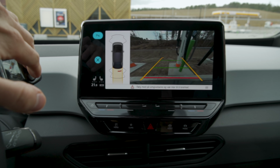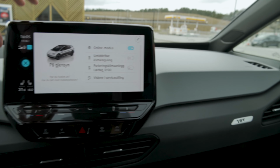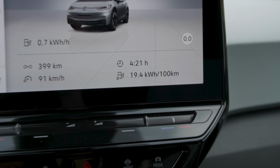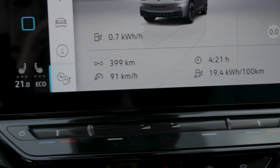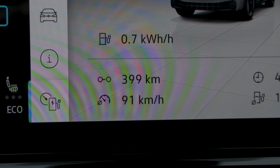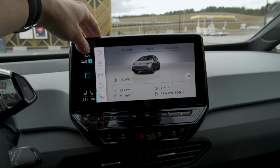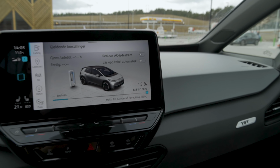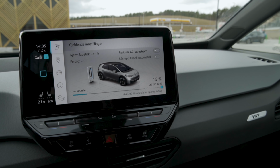Quickly, let's take a look at our consumption. It has now dropped to 19.4 kilowatt hours per 100 kilometers. Our average speed has dropped to 91 kilometers an hour. That's because we sat about 12 minutes in traffic. I'm going to subtract that at the end of the trip because I didn't note where the traffic started, where it stopped, and the time we spent. So 15% state of charge.